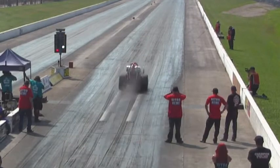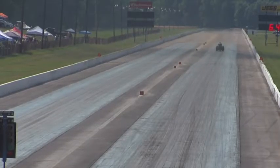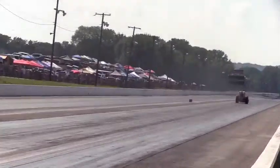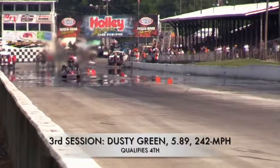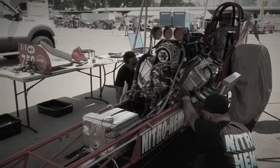It's a very tough sport to make it in when everything goes right. When you're late to the track, for whatever reason, it makes it ever more challenging. Yet they weren't able to put it in the show in this third session, with a 589 at a slamming 242 miles an hour. Good run.